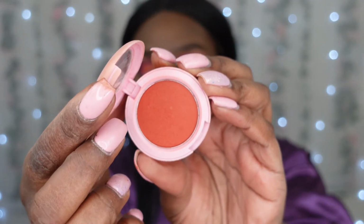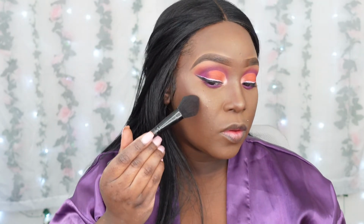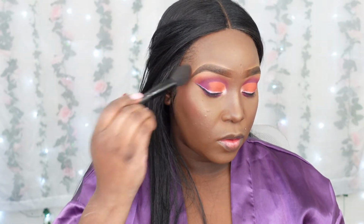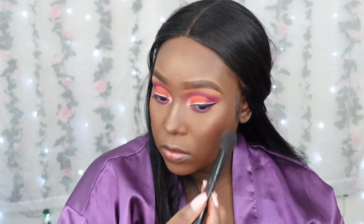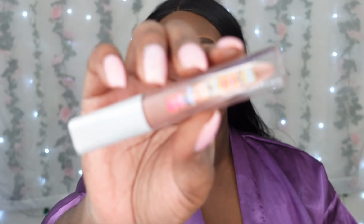Right, and now I'm going in with a Beauty Bakerie blush. Oh my gosh, I absolutely love her blushes. These are located only at Target, so they're not on her website. And I really hope one day she comes out with more shades, because I think there's only 3 exclusive shades that Target carries. And I just absolutely love them. They're very creamy, they're very soft, of course they're pigmented, and they're easy to blend on the skin. So I really do hope she comes out with more. But this is my favorite blush, okay?